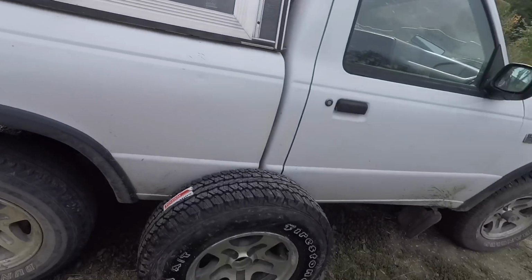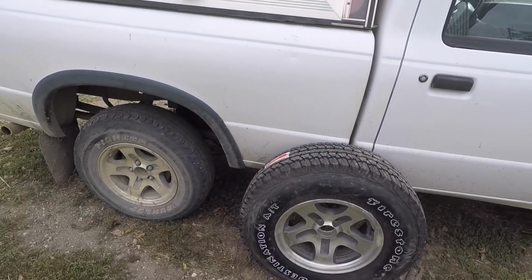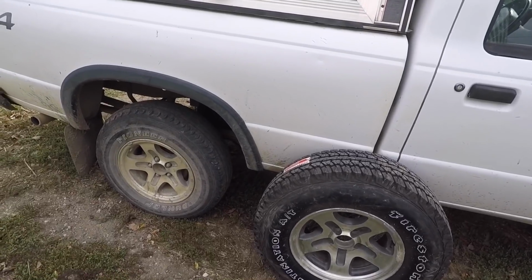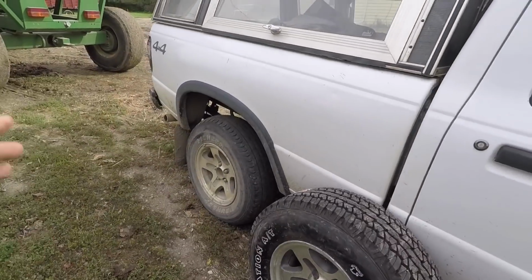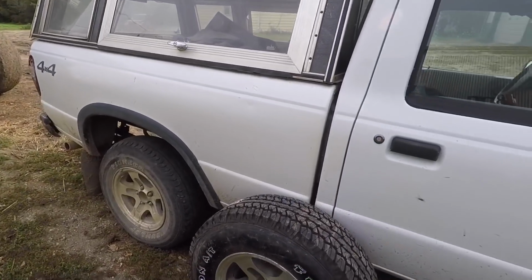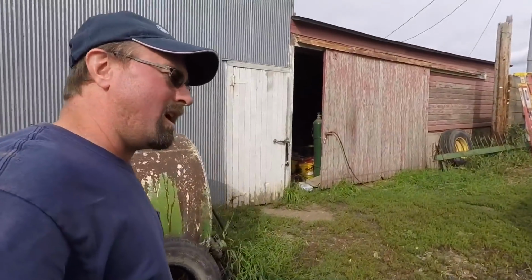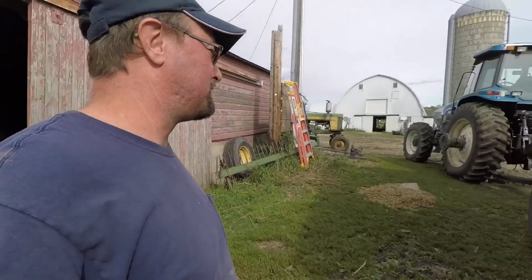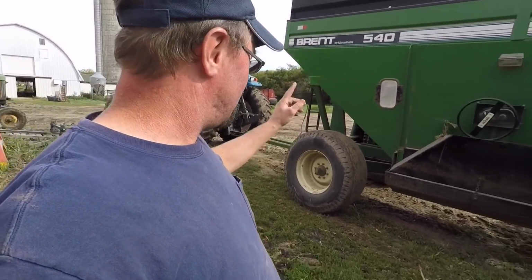So this tire is shot. So I'm just going to take it off. I got a new Firestone tire on here, so I'm going to put that on the truck. I'm going to do that job, jack up and change that here. So anyway, that's one of the projects I got going on here today. So we're going to do that, and I guess I'll get back with you a little bit later.